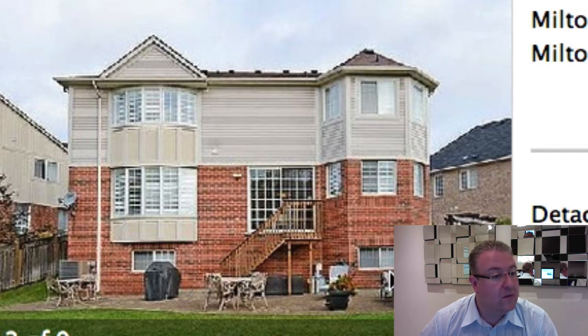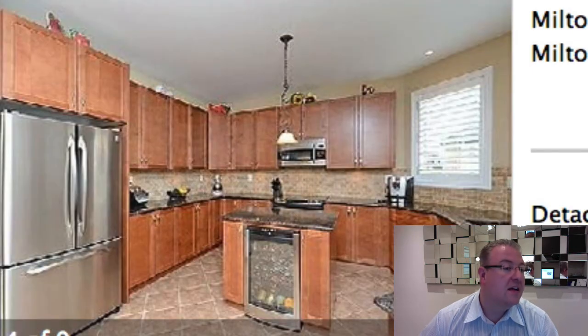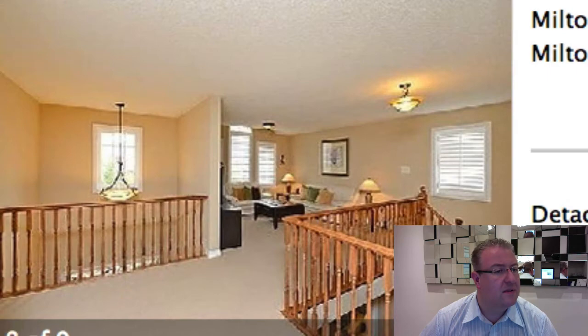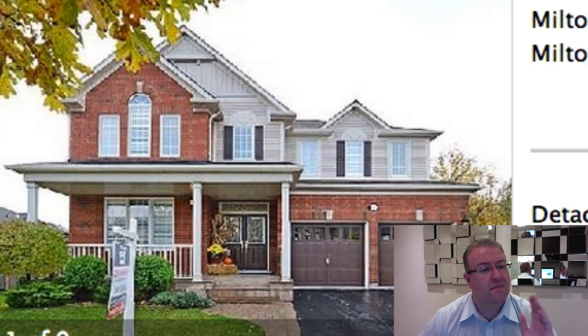You've got some nice lookout windows in the basement, a bit of a patio outside too. Not crazy upgraded, but you've got your granite, you've got your backsplash, your California shutters, and so on. I've talked about taking stuff off the top of the cabinets, makes a big difference. But it's a nice model, and I think there's a lot going for this one. But here's the thing that really is the difference maker: it backs onto a forest.